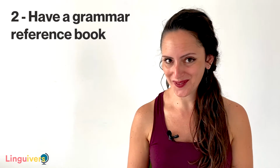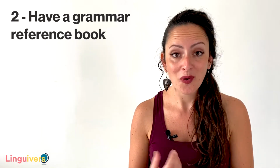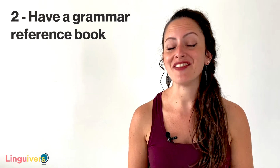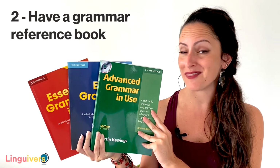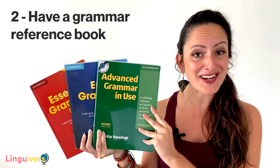Trick number 2. Have a grammar reference book. It's pretty convenient for everybody to have something to refer to when having a doubt or curiosity in English. But for people in group 1, having a grammar reference book is just essential. Based on my experience, grammar in use books are the best of the bunch. These are the books I personally used when I started to learn English.